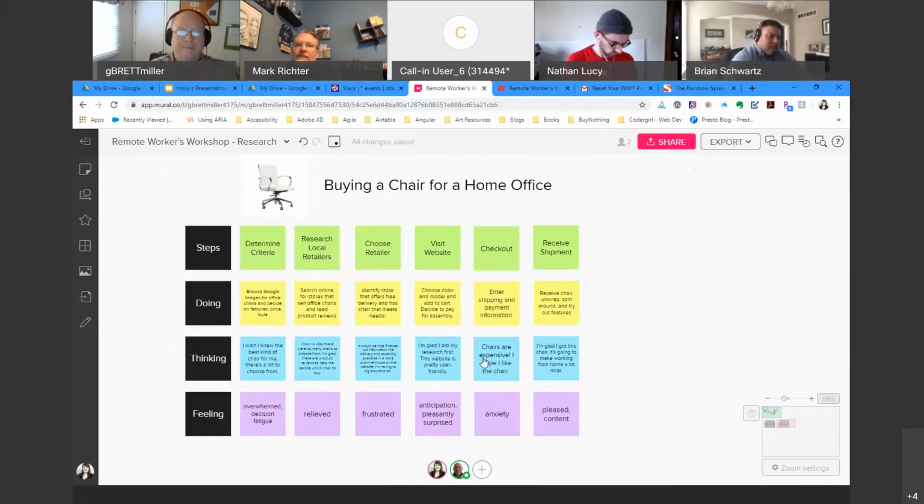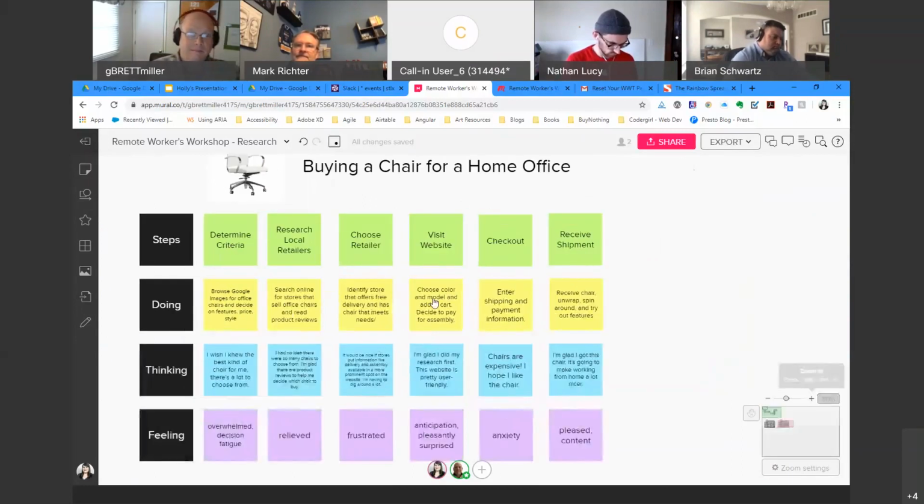And so my doing is things like, I'm going to browse Google images for office chairs, decide on features, price, and style. So I know what my budget is. I would love a mid-century modern vintage office chair, but that does not meet my price criteria. So that's not happening. So I'll probably be getting something new. And then I was thinking, I wish I knew what kind of chair was best for me, because there's so much to choose from, and then feeling a little overwhelmed.